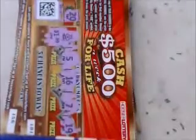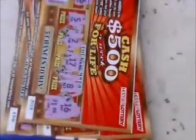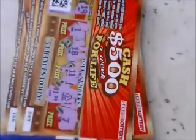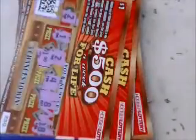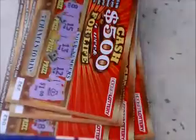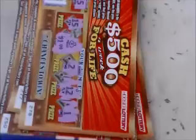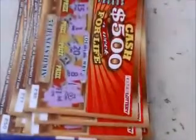11, 12, 13, 14, 15, 16, 17, 18, 19, 20, 21, 22, 23, 24, and 25 of these were $1 winners, and that's out of 61, so that's pretty annoying.